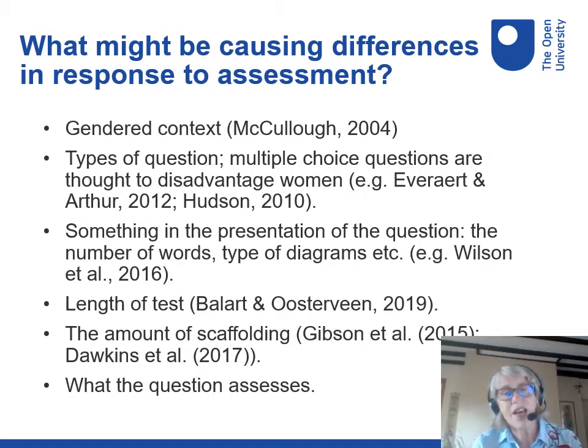Again, when you look at assessment, there's all sorts of possible explanations for what might be causing a gender difference in response. I'm just going to pick out a couple of those. I think the idea of gendered context is quite interesting. That's the idea that maybe the way in which the question is worded, is it given in the context of a particular sport? Is it talking about guns, something like that, that might disadvantage particular groups? I don't think there's actually any hard evidence that supports that, but there is evidence that if somebody can't understand a question, then they can't answer it. So it's something that we need to be aware of.